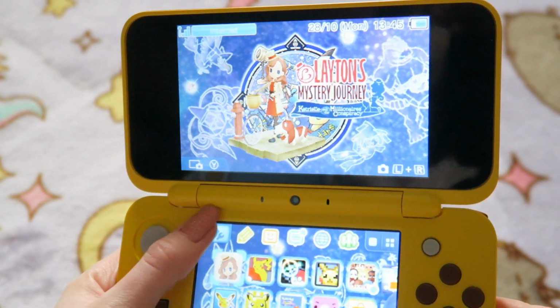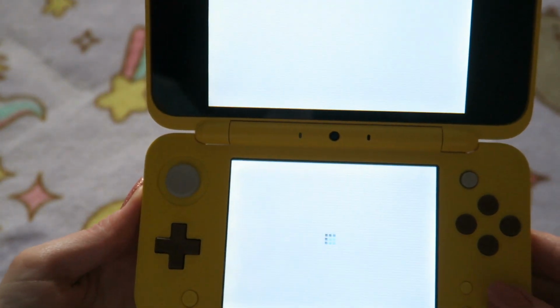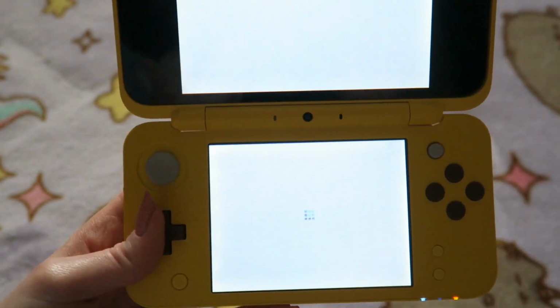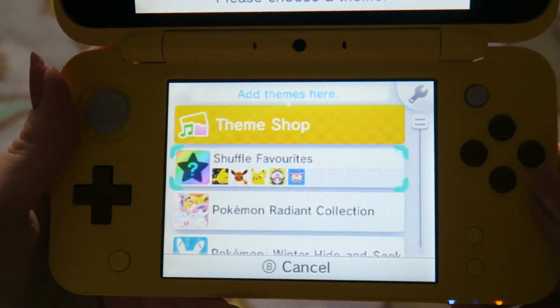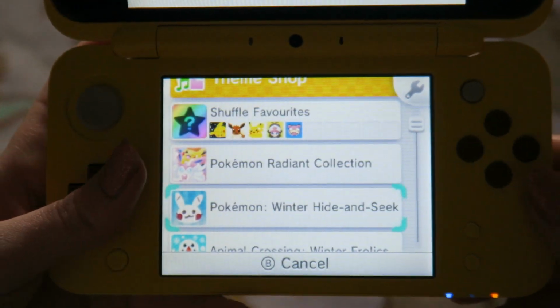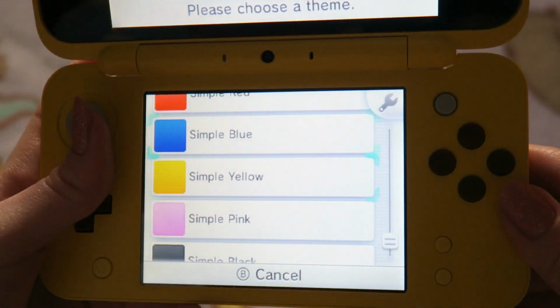Yeah, I'll just quickly show you all the themes I've got. I think I need to turn the brightness down as well. Sorry, the camera's gonna go a bit whack because there's a screen it has to focus on. I've got most of the Pokemon ones. Yeah, pretty much all Pokemon.